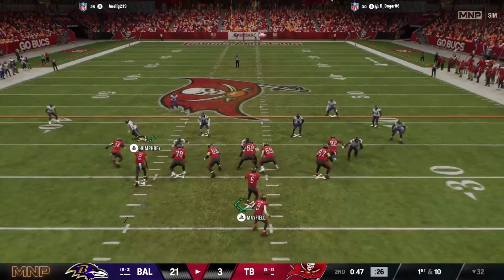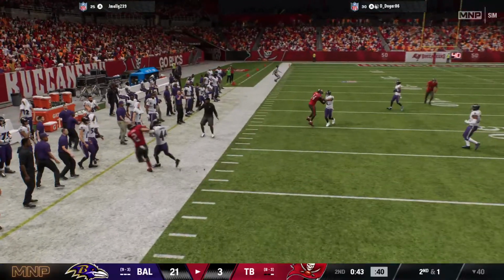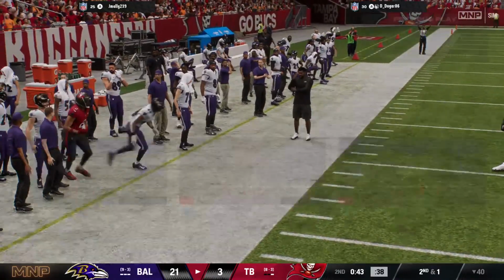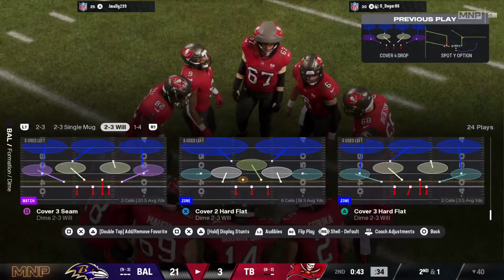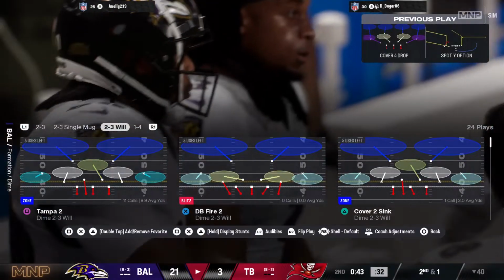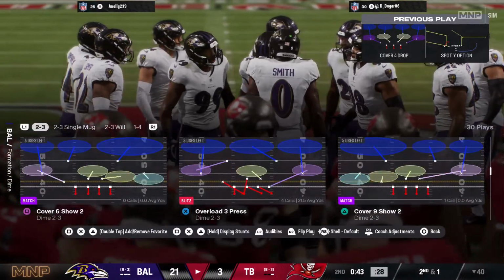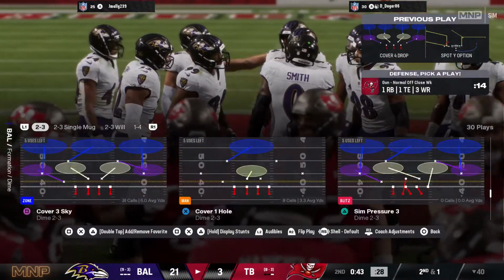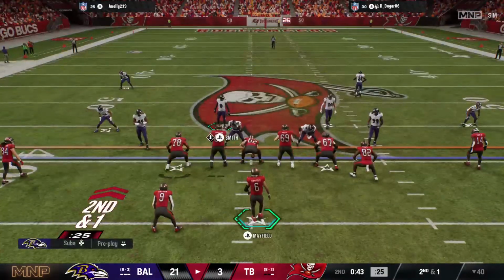Mayfield throwing out of the pistol. He's got Emeka Egbuka. And he's going to be driven out, but a nice pickup. Gained about 8, 2nd down. That's what you call efficiency. Exactly what you're looking for on 1st down. Textbook. It sets up 2nd and very manageable, and it creates that space if you want to take a shot downfield. Just a yard left to go on 2nd down.